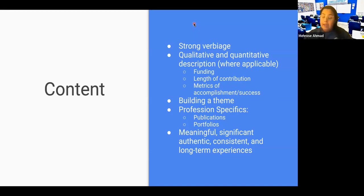You want to do activities that obviously mean something to you and that you've contributed significantly to. Authentic, again, self-explanatory. You want to make sure that these activities and these experiences are authentic. Now there are ways to embellish your work and to really make sure you're putting your best foot forward, but there's a fine distinction between doing that and being dishonest. So authentic is with respect to that. Consistent and long-term, again, is going off of the idea that you really want to make sure that this is highlighting your best accomplishments, and it's highlighting significant experiences that are important.